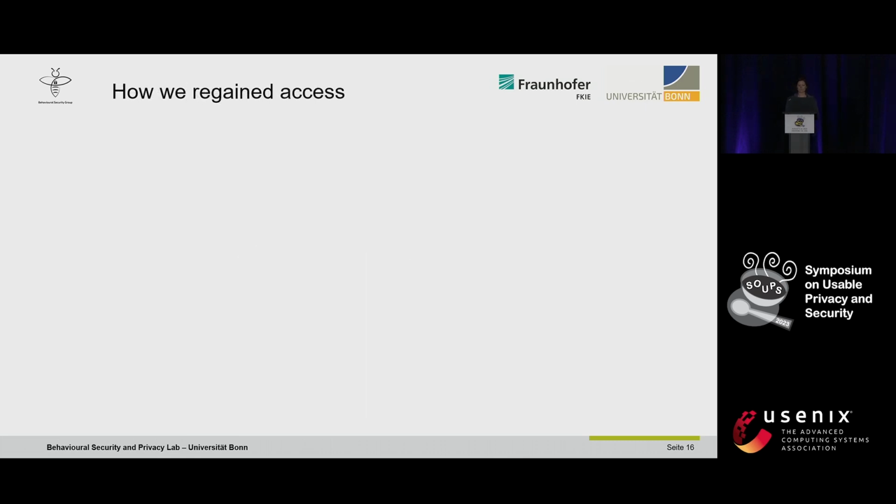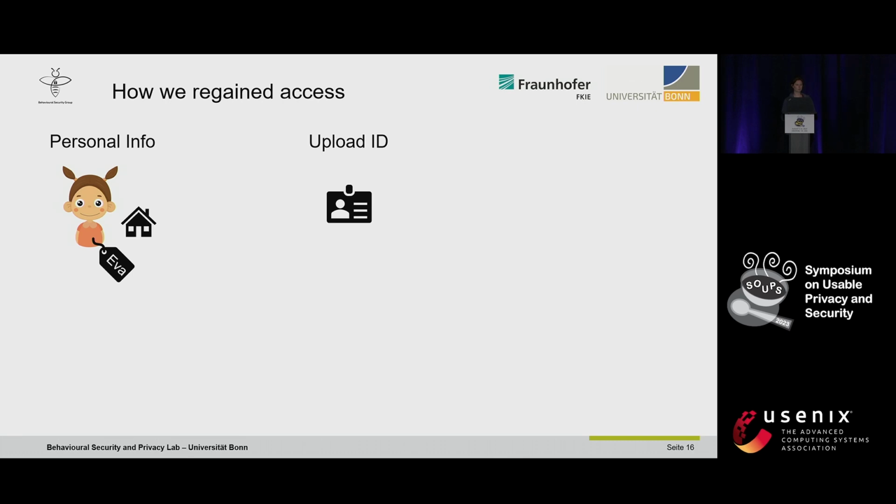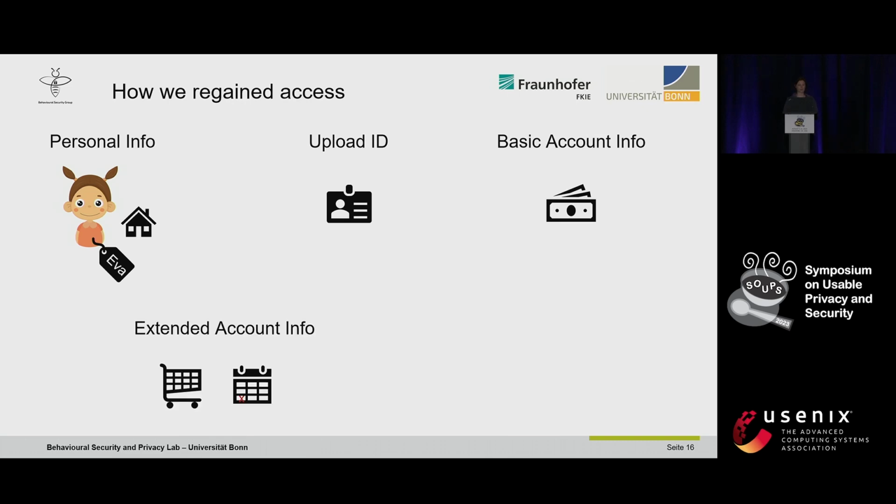But what did we have to do? So, and I guess you can assume it by now, there's no common practice. So websites used one or several of the following approaches to check whether our request was legitimate. The first one was personal information, for example, name or addresses. The second one was that we were asked to upload our identity document. Then we had accounts where we were asked to provide basic account information, for example, a username or payment information. Then we had those with extended account information, for example, about the last purchase or the date the account was created. And then we had those where we needed to have access to our email addresses.